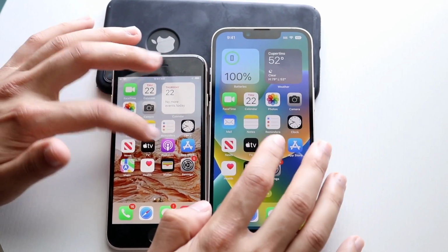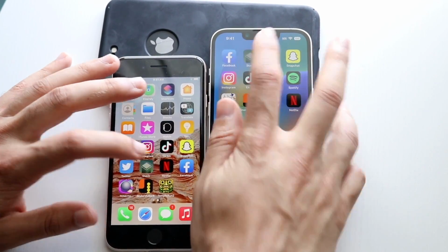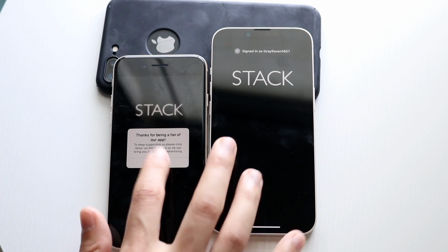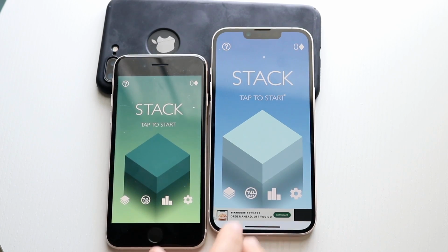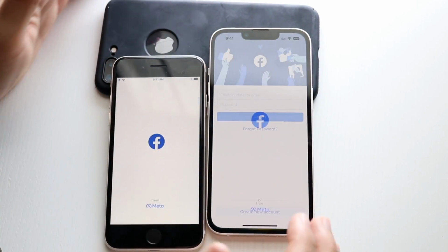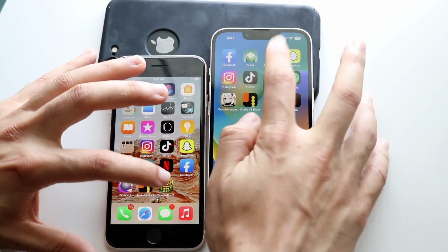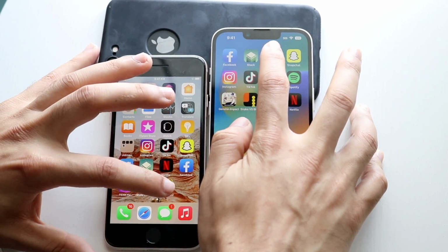Let's get into some of these third-party applications. So let's get into Stack, 3, 2, 1. Okay, a little bit of a pop-up here, very annoying. Another pop-up, which is very annoying. I don't know if it was going to be faster with those pop-ups or not. Facebook, 3, 2, 1. About the same thing. Let's do Tempo Run 2, 3, 2, 1. Oh, I messed that one up completely. Let me try this one again. Tempo Run 2 again, 3, 2, 1.